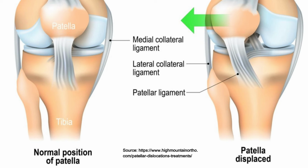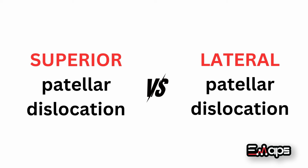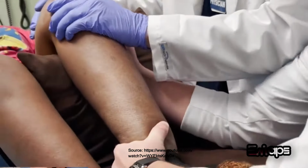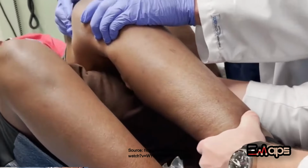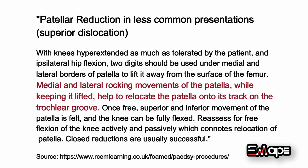Superior patellar dislocations are uncommon, as more commonly the patella dislocates laterally. This distinction is important because the reduction technique is a little different. In the commonly encountered lateral patellar dislocation, while the hip is flexed, the patella is usually gently pushed medially while slowly extending the leg, resulting in reduction. In a superior dislocation, however, the patella is gently rocked from side to side while gently pushing it inferiorly.